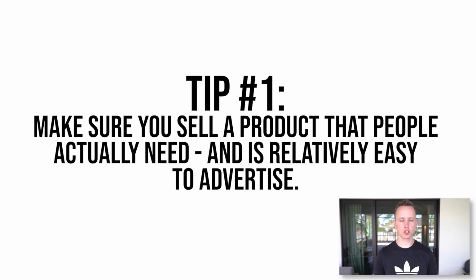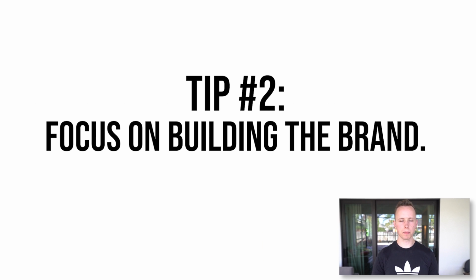It's actually going to be very difficult, because if someone's scrolling through Facebook, they're not going to stop to look at a clothes hanger, right? So that's why you should just make sure that your product is wow. When you look at it, you're like, wow, this honestly has potential to catch people's attention, and it's also something that people need. And the next tip, and I can't emphasize this enough, and I've said this a million times in this video, but focus on building the brand.